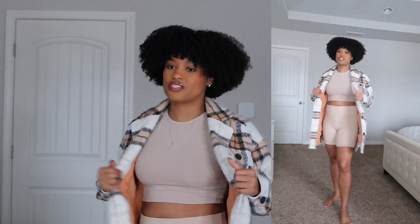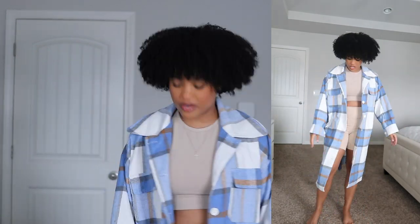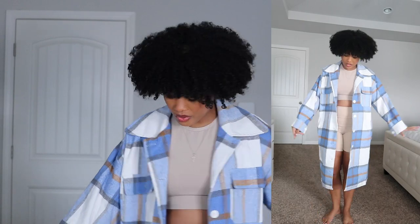So if y'all see me rewear this entire fit on Instagram, pretend like you've never seen it before, because this is cute. So here is another plaid jacket, but maxi style. I would still call this maxi, even though it's not, or maybe midi. We call this maxi or midi, I don't know. It's a long jacket, okay?